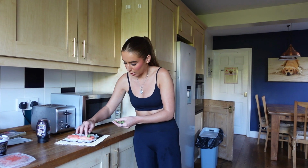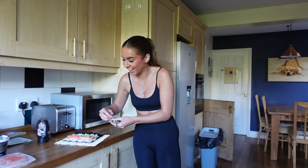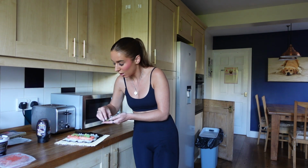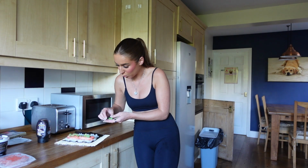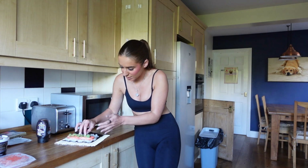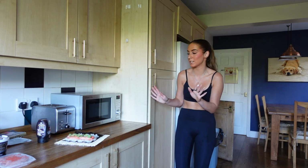Obviously I would add cucumber to this because I feel like cucumber is such a staple for sushi, but I actually really don't like it. When I have sushi that I bought from the supermarket, I pop the cucumber out from one end, and then it pops out the other end. So obviously I'm not going to be putting cucumber in my sushi because I don't like it, but I feel like a lot of people will probably be expecting that, so I just thought I would make it clear. I know cucumber normally goes in sushi, but I despise it, okay?